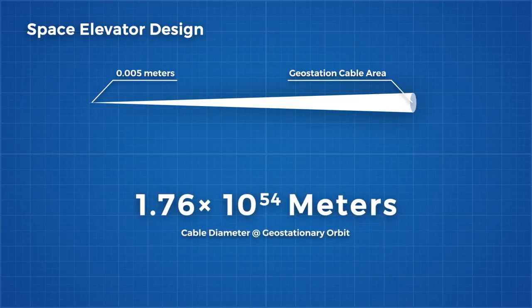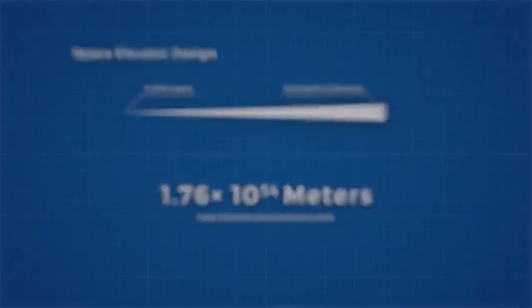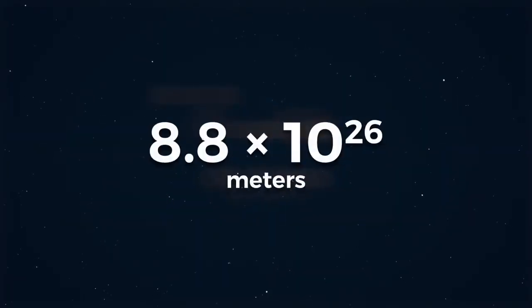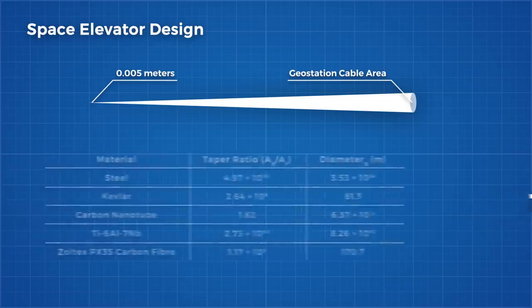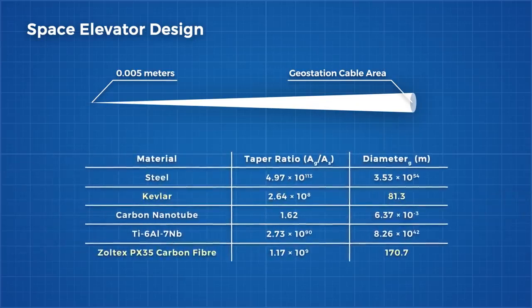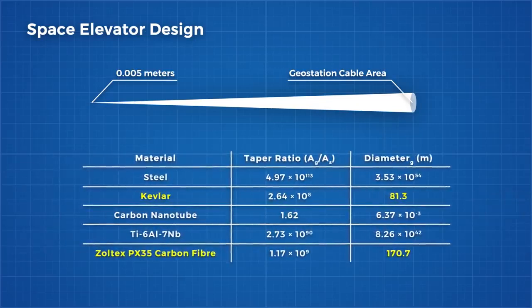that is. For reference, the width of the known universe is 8.8 by 10 to the power of 26 meters wide. Even dividing the diameter of this cable by the width of the known universe yields this number, which I still can't comprehend. Titanium is marginally better. Now Kevlar and carbon fiber are looking a lot better.